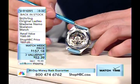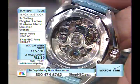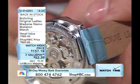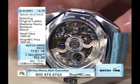That speaks to the make of the timepiece, the quality of the timepiece. Blanked from a solid bar of 316L steel, and here's that decorated 20-jewel mechanical automatic engine, and you can see even the rotor has been skeletonized. This is a very exciting opportunity, Tim.